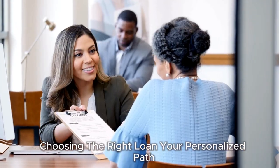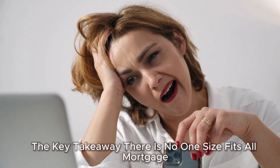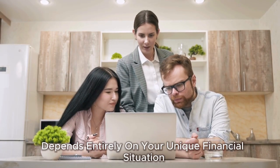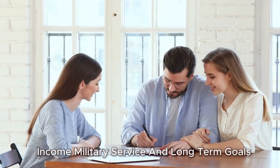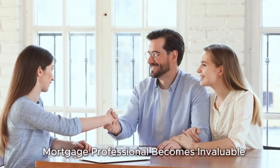Choosing the right loan: your personalized path. We've covered many loan types. The key takeaway: there is no one-size-fits-all mortgage. The best loan for you depends entirely on your unique financial situation, credit, down payment, income, military service, and long-term goals. This is where working with a knowledgeable mortgage professional becomes invaluable.